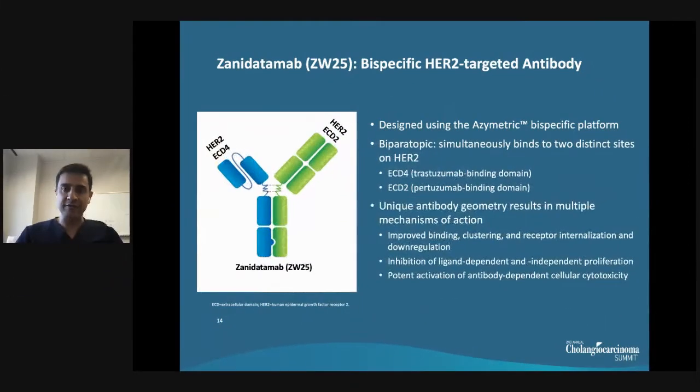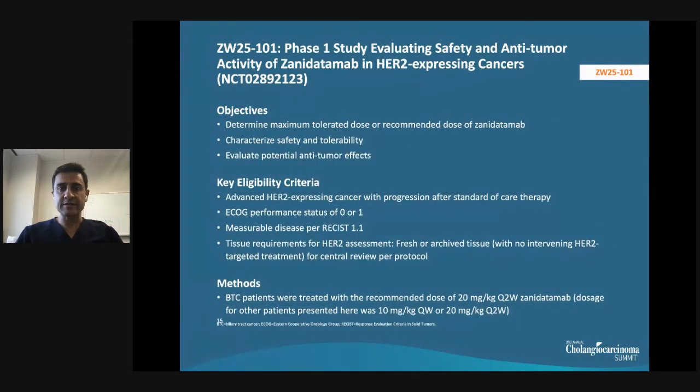So again, ZW25 essentially binds to the trastuzumab and the pertuzumab binding domain, and it's a bispecific antibody. The objectives were for the phase 1 trial, which was not limited to biliary tract cancers. It was a cohort, more of a basket trial. The key eligibility criteria was advanced HER2 expressing cancer with progression after standard of care therapy, so all of these patients had some prior standard of care therapy. The biliary tract cancer patients that we're going to show you were treated with a recommended dose of 20 milligrams per kilogram every two weeks with zanidatamab.